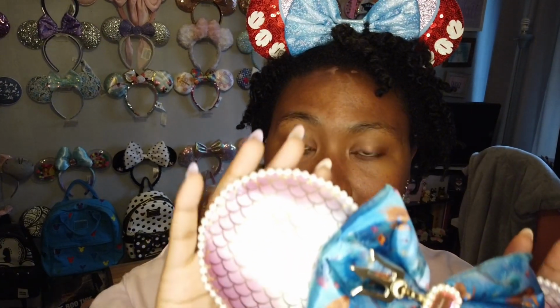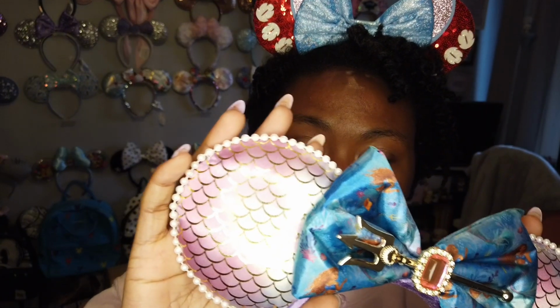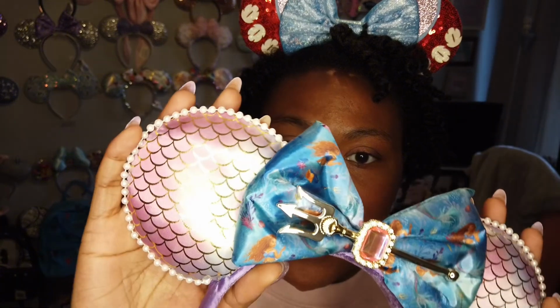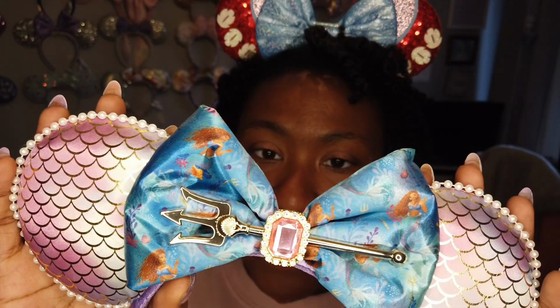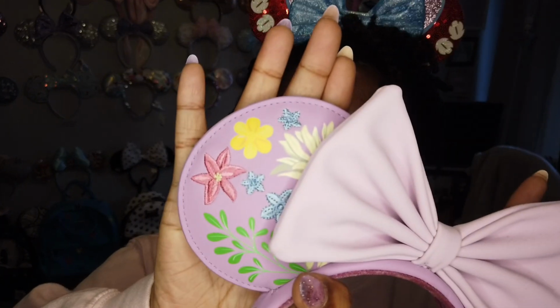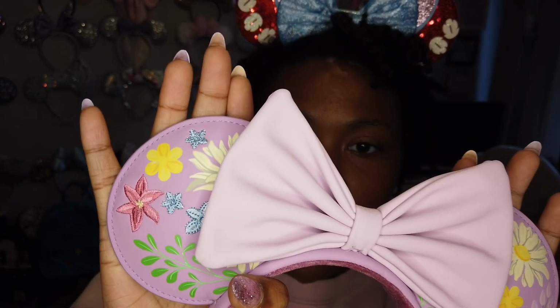These next pair of ears I have not worn in the parks, but I have worn in my solo trip tips and tricks video that I will leave carded up above. These are the live action Little Mermaid Ariel ears. These pair of ears I wore in my very first vlog series. I wore these to Animal Kingdom.